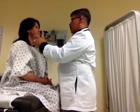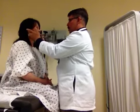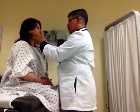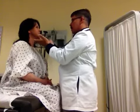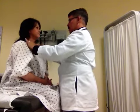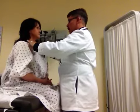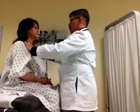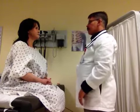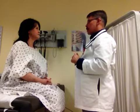I'm going to do a little bit of palpation, checking some of the lymph nodes. We're going to do pre-auricular, post-auricular, occipital, tonsillar, submandibular, submental, the superficial and clavicle chain, the supraclavicular and the infraclavicular, and we don't notice anything there. Very good. So we've done the head, the eyes, the ears, the nose, the mouth, the throat.